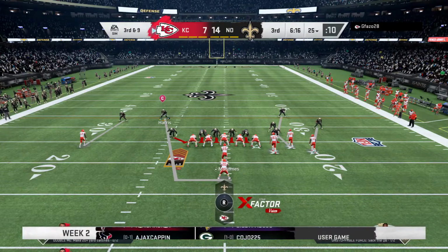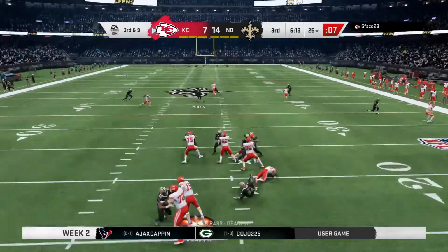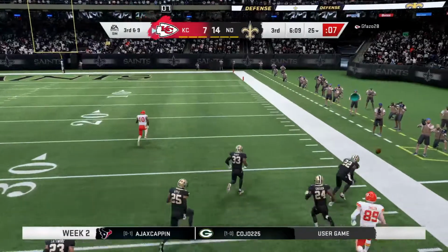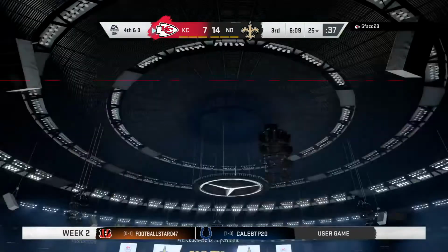Watch safety creeping. Throwing now is Mahomes. And going deep for Hill. Incomplete. He had his hands on it but couldn't pick it. But it's now 4th down.